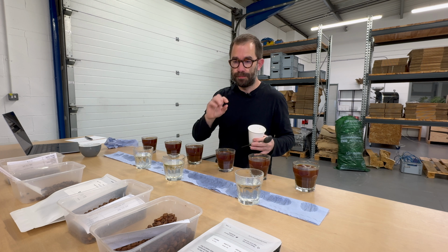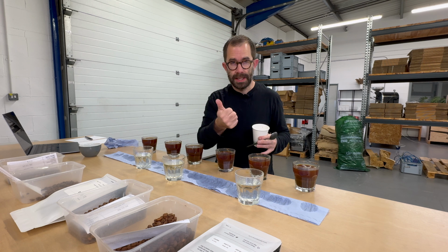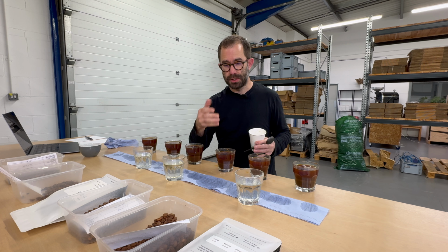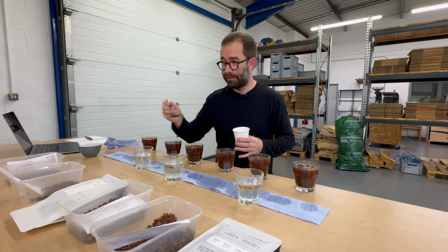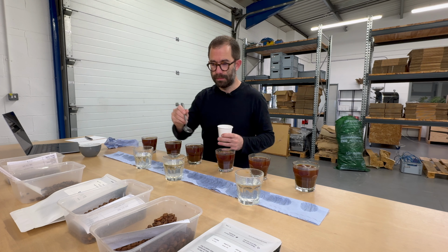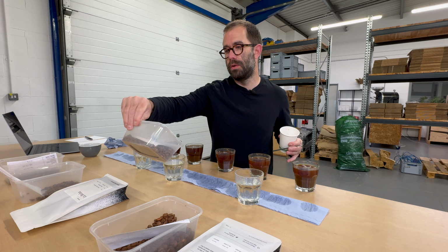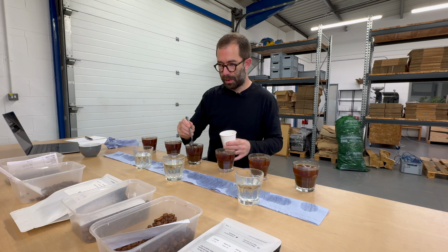Fruity, sweet, purple fruits, brown fruits, date, fig, those sorts of things. Again, chocolate on the finish, very clean and crisp. Stonking coffee, that. Well worth a purchase. And this, by the way, is roast batch 25525. Next one, La Bolsa.